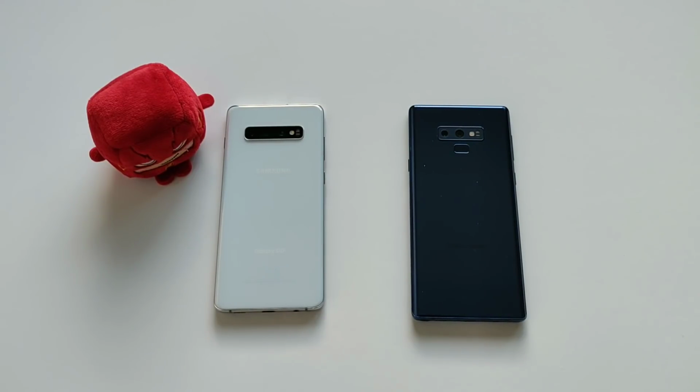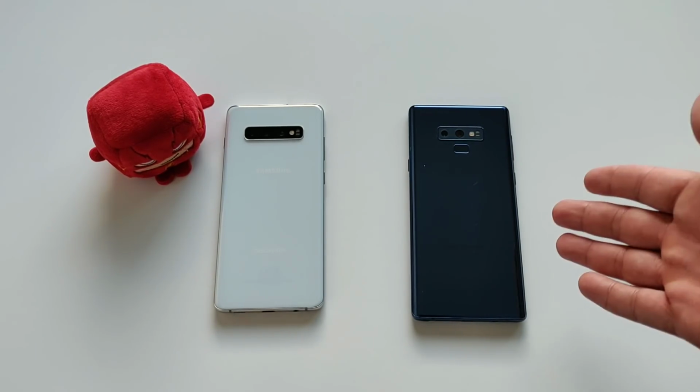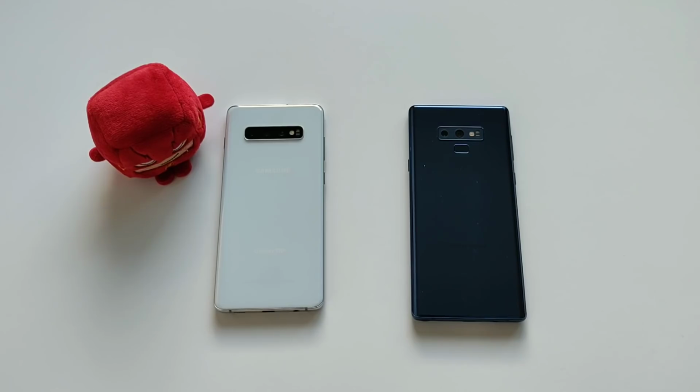Josh Quinones here. So today we are going to be doing a speed test between the Samsung Galaxy S10 Plus and the Samsung Galaxy Note 9. Now, both phones alone are a beast. You cannot go wrong with either of them. But today we are going to put them head to head to see which one is the fastest.